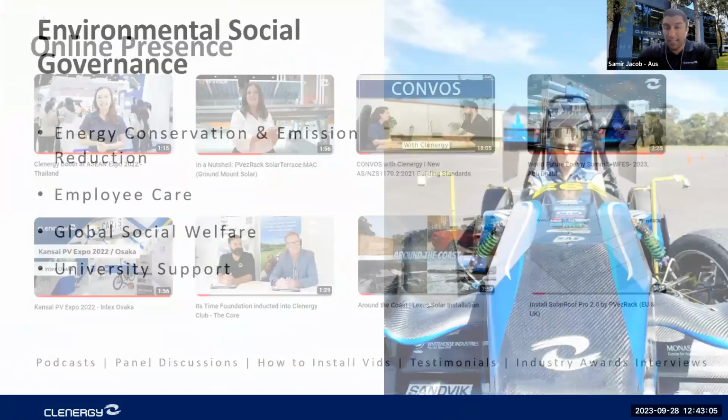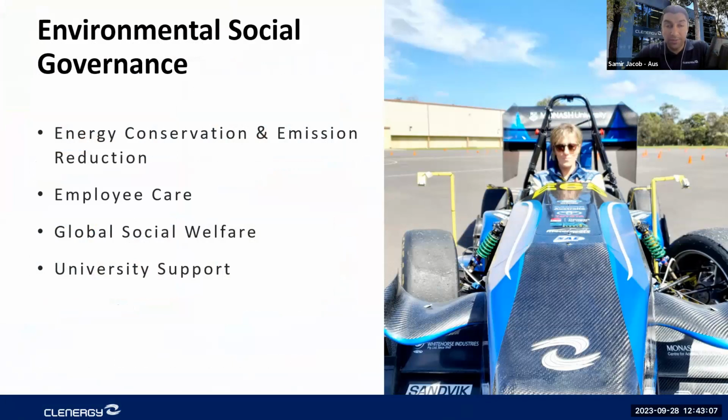And with us at Clenergy, it is very important for us to give back also to our community. There's a couple of universities that we partner with, whether it's their EV car departments in their electrical engineering, or their solar powered cars, or whether it's the It's Time Foundation, which provides ground mount systems across the Pacific for schools who are out of reach to the grid, all of which is part of our corporate social responsibility programs, which is very important to us.